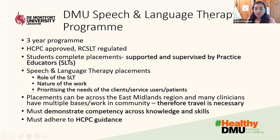Really important to remember that those speech and language therapists are working within a healthcare context or an education context, wherever they may be based, and so they're not specifically employed by us as a university. So all of the work that we do to support our students, they work closely with us, but it's important to note they're not employed by us. What I thought might be helpful is to give a little insight, I'm sure many people will know, into the role of speech and language therapists and the nature of the work, because it does have a real relevance for the students that we're supporting out on placement.